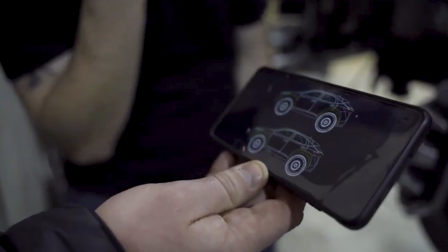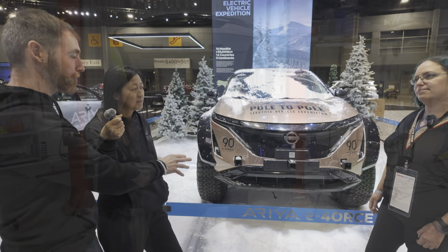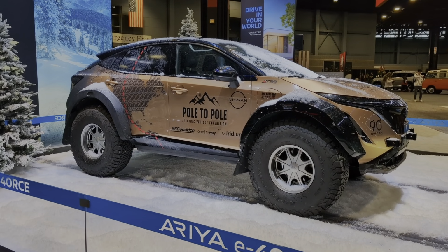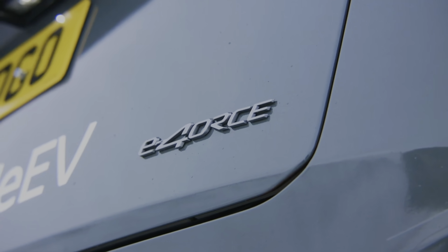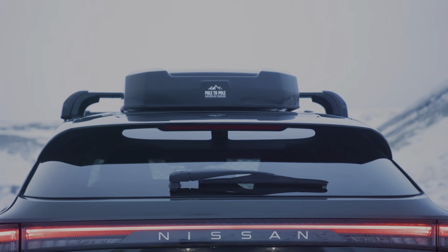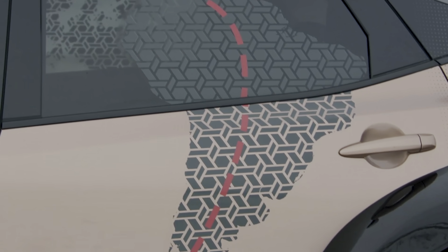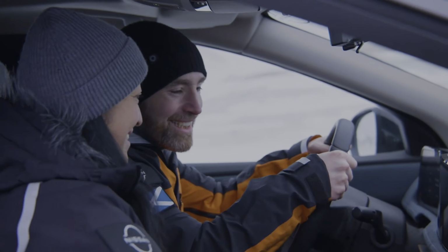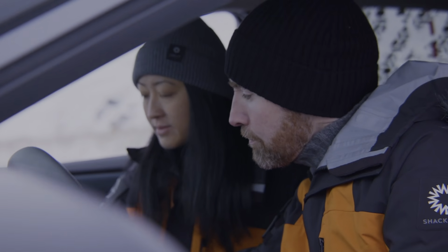people would think that there's been a lot of stuff done to this, and in a sense, there's actually very little. So obviously, we've got the 39-inch BF Goodrich KO2 tires. Everybody notices that. There was a huge attraction in the US and Canada. But it's stock suspension, stock drivetrain, stock battery. So the idea was to do minimal modifications, just enough to make it capable of the polar regions, so we can say to people, this factory Ariya has driven from pole to pole. We wanted to be as relatable as possible to the public.